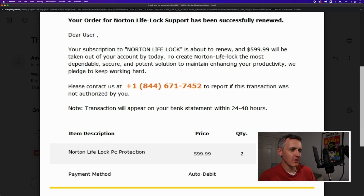To create Norton LifeLock the most dependable, secure, and potent solution to maintain enhancing your productivity, we pledge to keep working hard. Please contact us at, and they have this phone number here which goes to scammers. That's their goal. They want you to call that phone number. These are the same people as the Geek Squad scammers. They pretend to be Geek Squad for so long. They want you to call this phone number, which I'm going to do to see if people are going to pick up. I don't think they will, but let's see what happens.